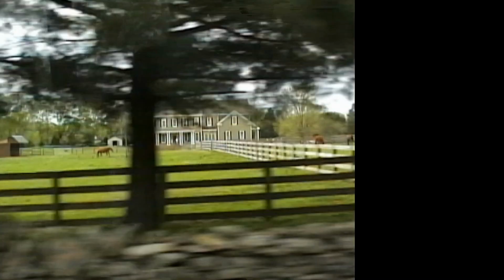The old rock walls run for thousands and thousands of miles throughout Middle Tennessee. We call them slave walls. Many of them were built originally by slave labor. When the first Nashvillians came in the 1780s, 1790s, rocks were lying on the ground. And before they could plow the ground, they had to pick up the rocks.